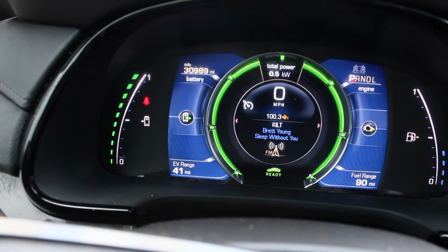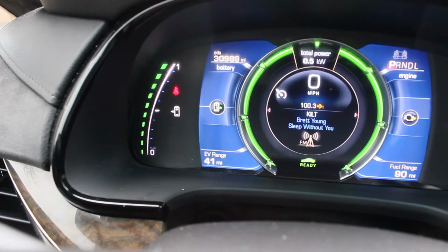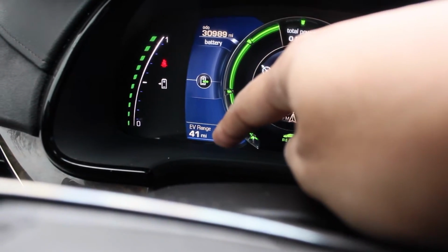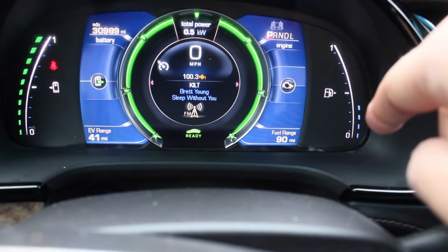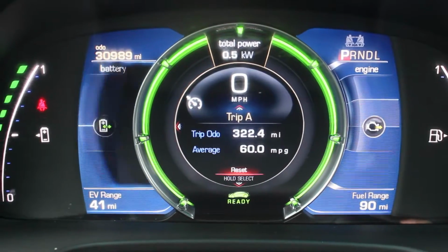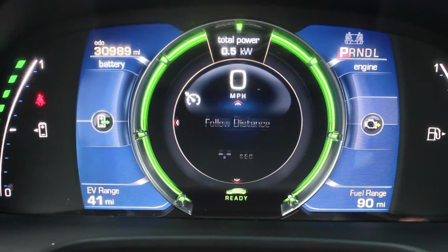As you can see, the car has almost 31,000 miles on it. You have your battery range, and that's what this guy is over here. So it gives you your battery range, which our EV range right now is 41 miles. I just unplugged it. And our fuel range is 90 miles. And if you go here, you can get to where it will show you the total.